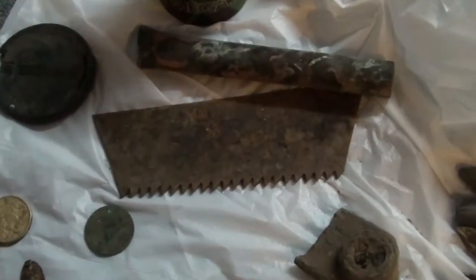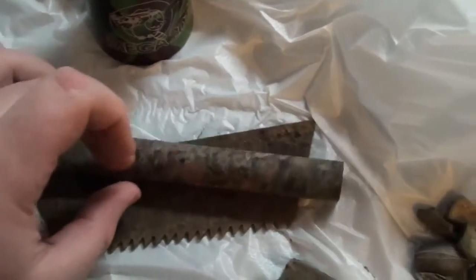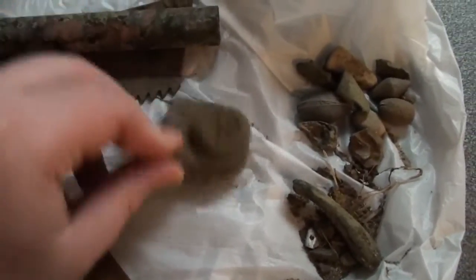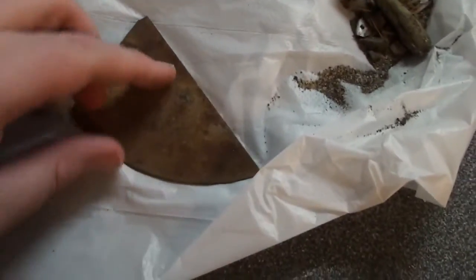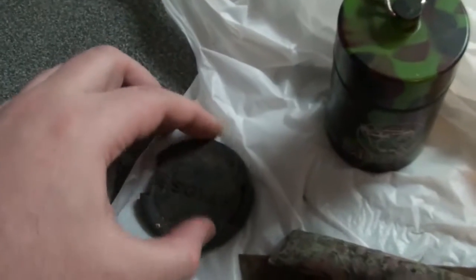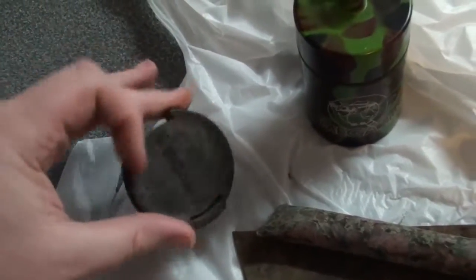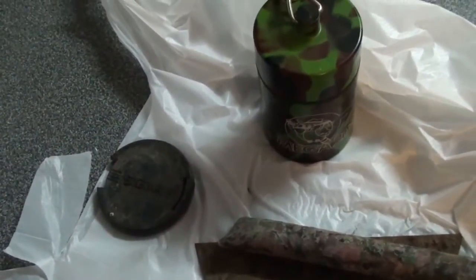Over here, this was in the dry lake. That was a surface find, saw blade. Some kind of metal pipe of some kind. Yeah, not even sure what that is. Some piece of junk metal. A bunch of junk, fishing weights, the usual kind of junk finds. A camera lens cap. Found that, a surface find in the lake.